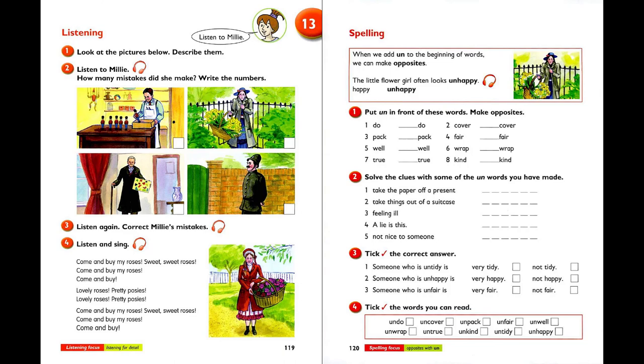Track 18. 3. Listen again. Correct Millie's mistakes.